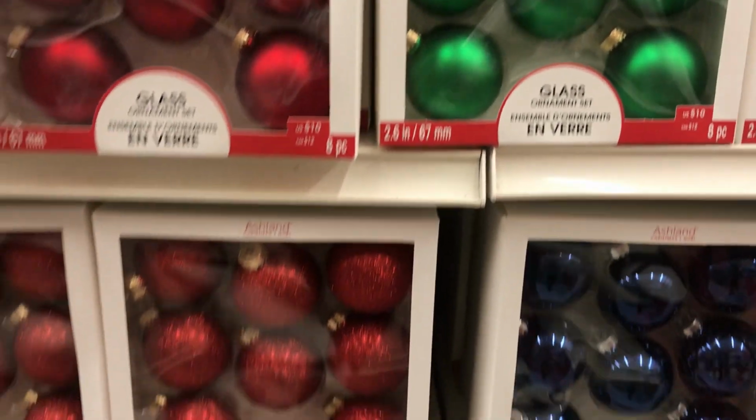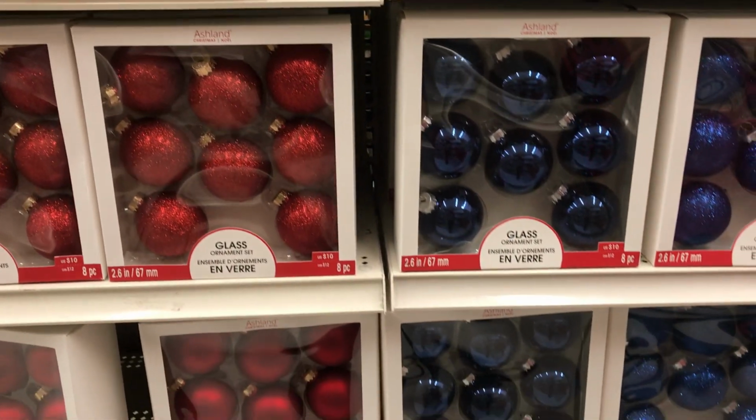So as you guys can see, Michael's has a pretty nice Christmas selection. I showed you everything that they had in my Michael's. They were still putting some items out, so I'm not sure if this is everything that they're going to have for the season. But like I said, this was everything that they had out at the time.